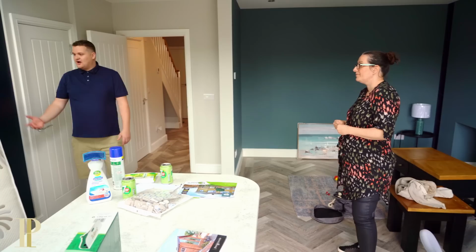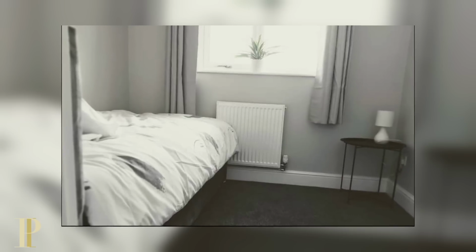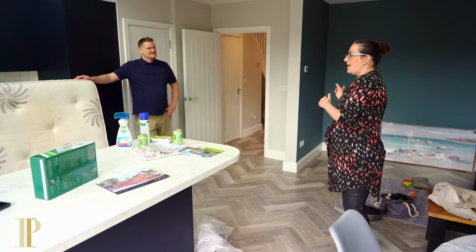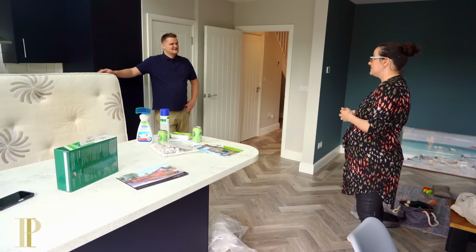Right now, I've got to ask, what's with the mattress in the kitchen? What's going on today? So we are furnishing it today. That's going to go into the front room, which we can show you. And yeah, we're trying to get everything together so we can get it rented out as serviced accommodation.